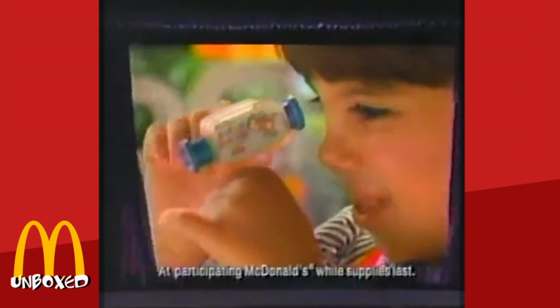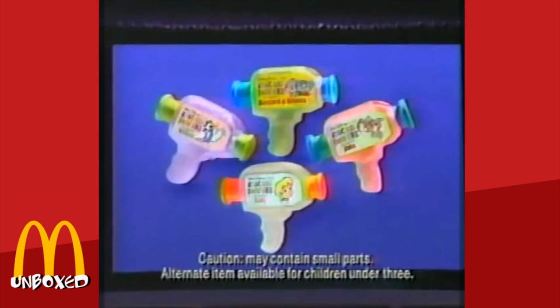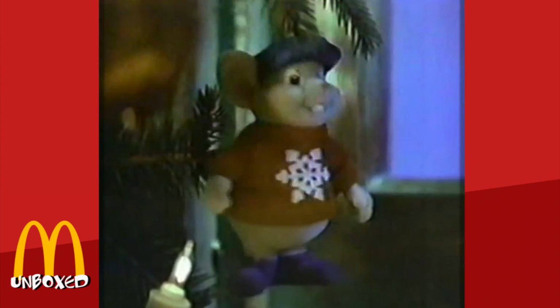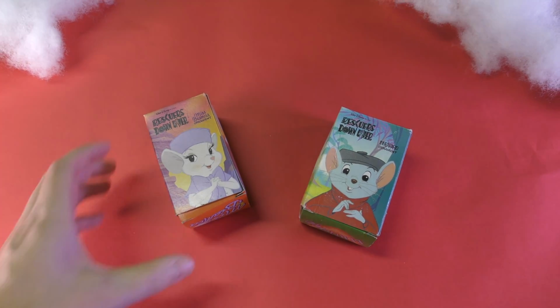The Rescuers Down Under did have one thing going for it. There was a wonderful cross-promotion with Mickey D's. First, there was a special Happy Meal featuring one of 4 miniature movie cameras. Then for Christmas, McDonald's gave us 2 different Rescuers Down Under holiday ornaments. I'm so excited to take a look at these in order to re-experience a little Yuletide nostalgia.